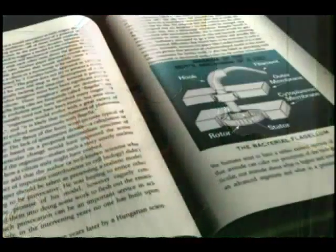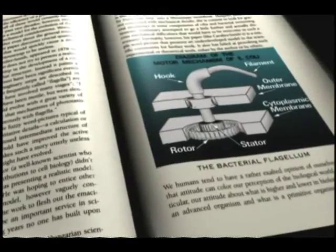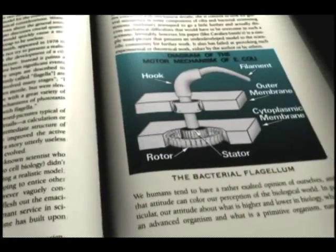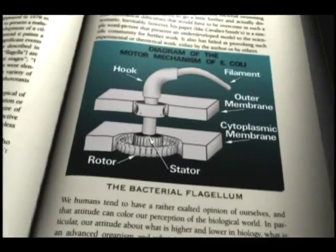I remember the first time I looked in a biochemistry textbook and I saw a drawing of something called a bacterial flagellum with all of its parts in all of its glory. It had a propeller and the hook region and the drive shaft and the motor and so on. I looked at that and I said, that's an outboard motor. That's designed, that's no chance assemblage of parts.